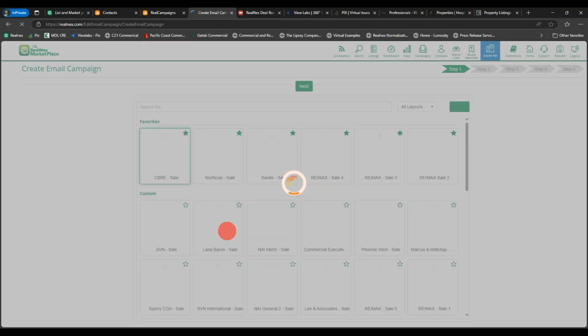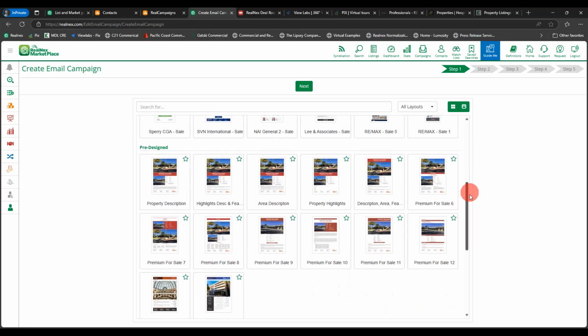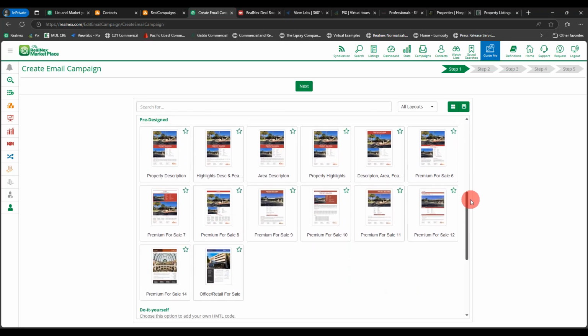If you click create campaign, you're going to have an area up here that says your favorites. These are my favorite templates, the ones that I like the most. Custom are ones that we customized for you, which we can do for a nominal cost. Or you can use any one of our pre-designed templates down here. Even the ones that say premium, there's no additional cost, they're just premium.